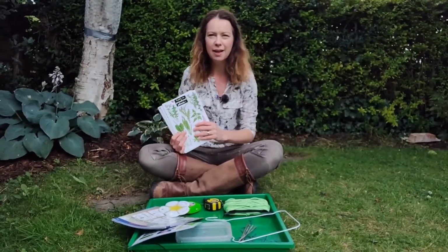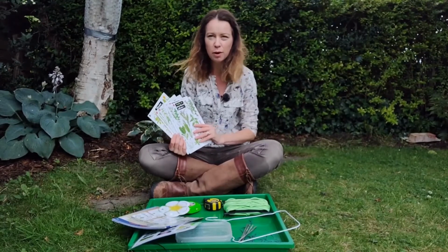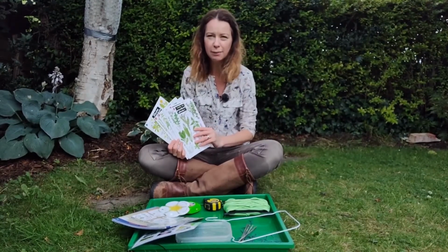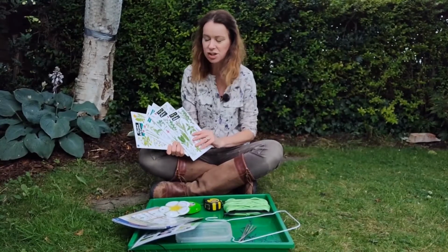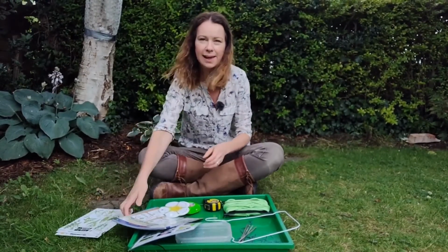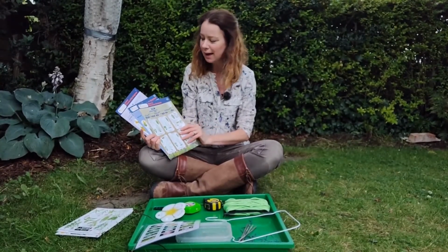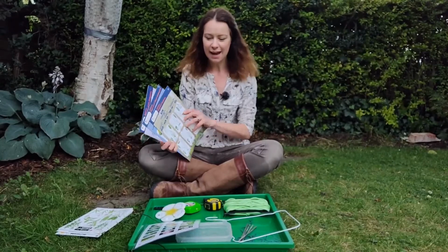Field Studies Council have a selection of different guides. Playing field plants is a common one that's useful for school grounds and gardens, but there's also a selection for lots of different types of grassland and woodland. Gatekeeper have a similar selection of guides, just laid out in a different way for grasses, chalk grasslands and hedgerows.